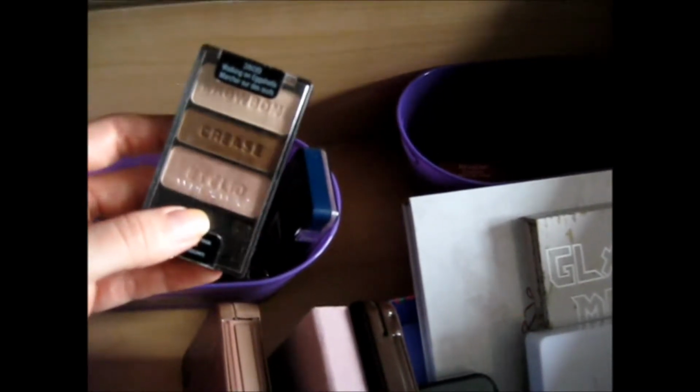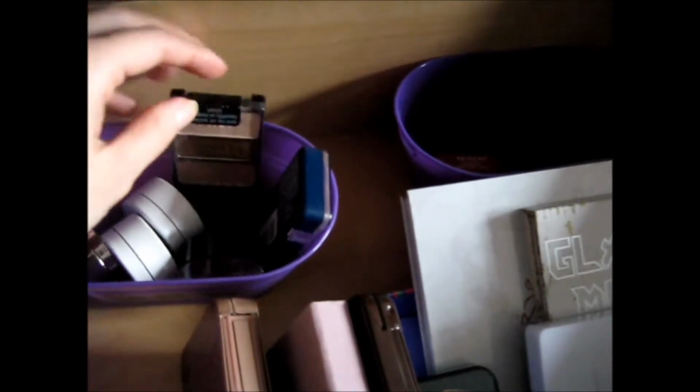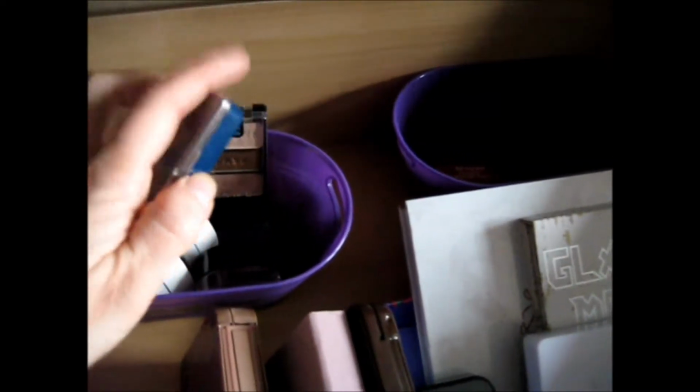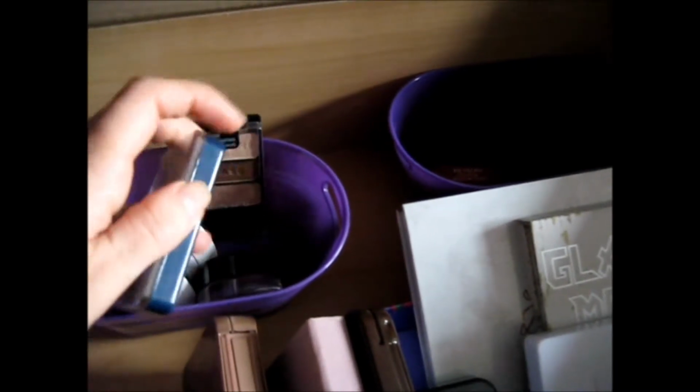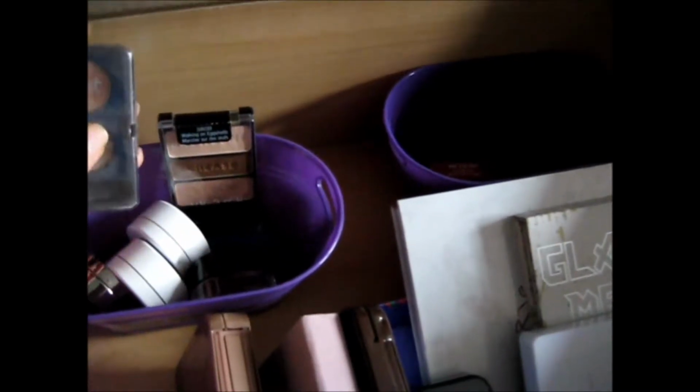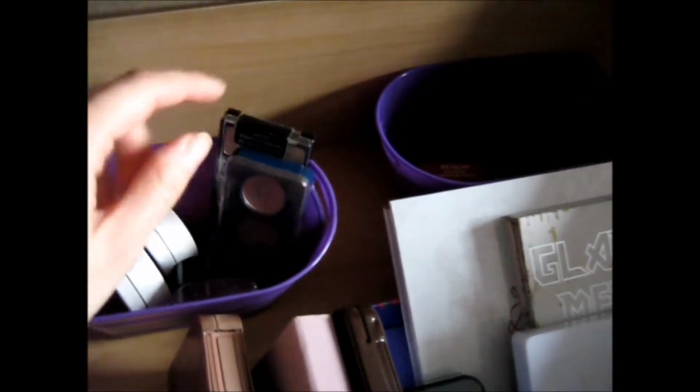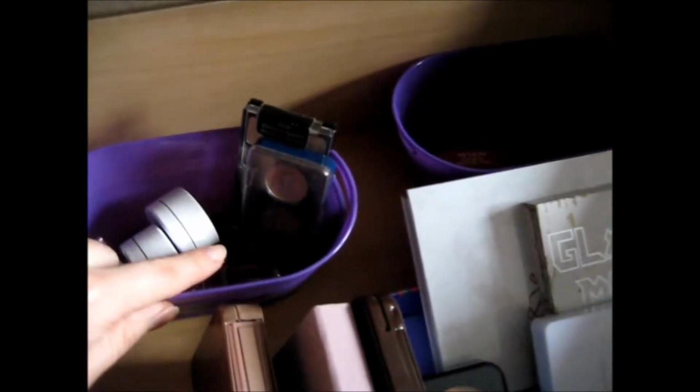But this is the Walking on Eggshells trio, and I used to love that. And then this duo is also in my project. These are not my favorite. They're definitely not overly pigmented. I just need to finish them up or throw them out or something. So that is in there.